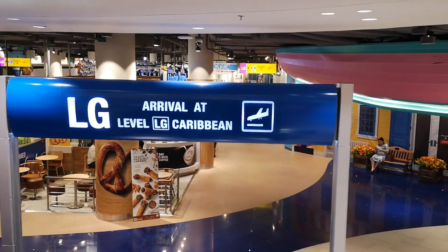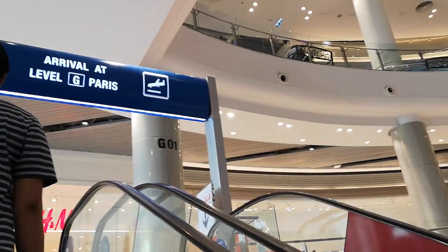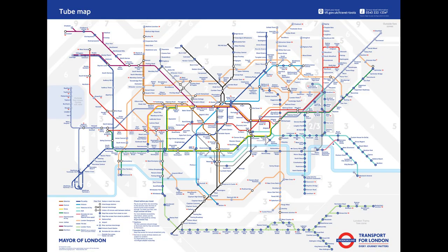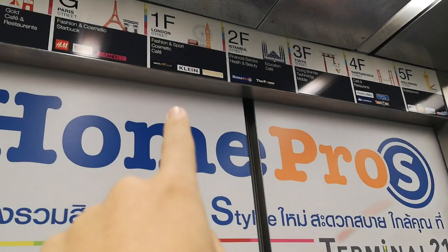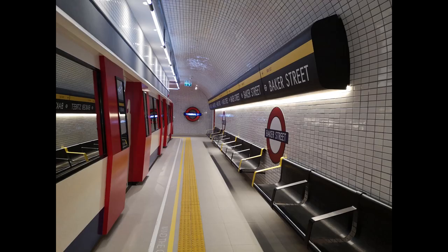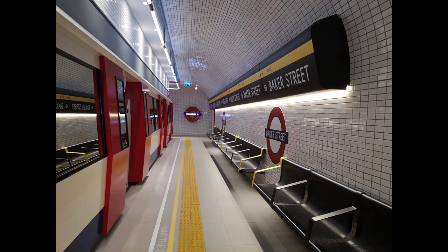Now, as Terminal 21 simulates each famous city in the whole of the world, and right now I'm very interested in the London Tube, so I went down to the first floor where they simulated London. I was finding the tube for hours until I found this in the toilet section. They simulate Baker Street Station. As you can see right here, they simulate the Bakerloo Line platforms.